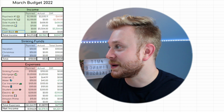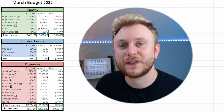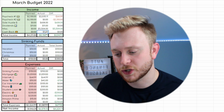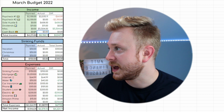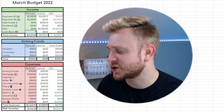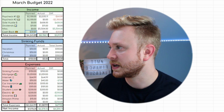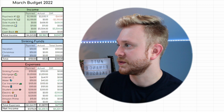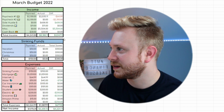Woohoo! Cash back, and this is through my Amazon credit card that I use quite often for the majority of all my purchases. In fact, I've just switched over to having it on autopilot for a lot of my bills. And I think the cash back so far is somewhere around 30 bucks. Oops, I put that in the wrong one. Whatever, I'll just do this.